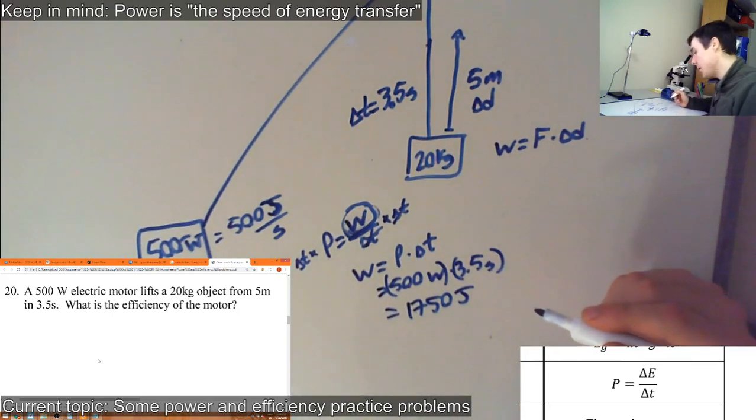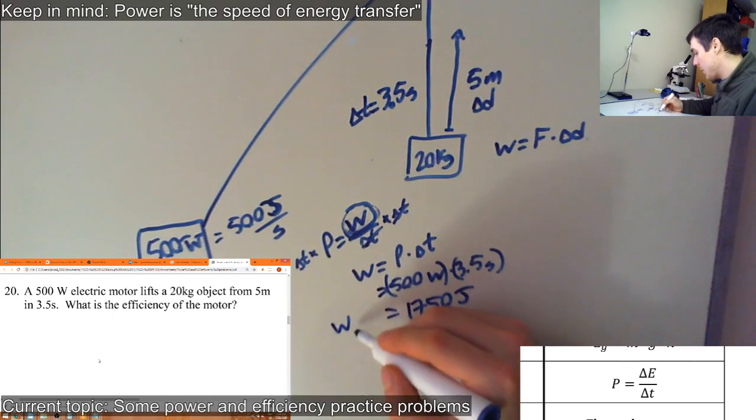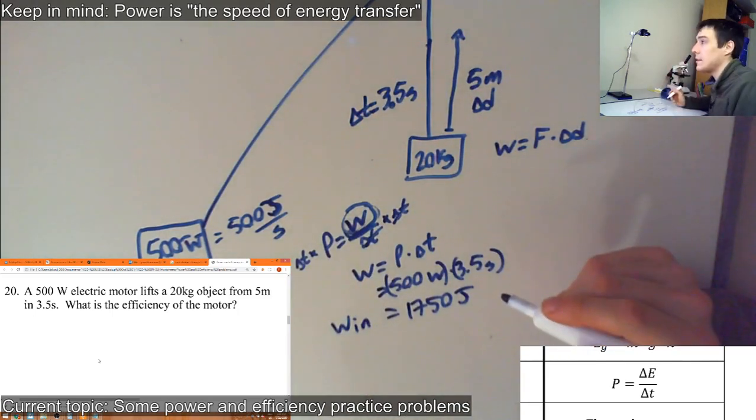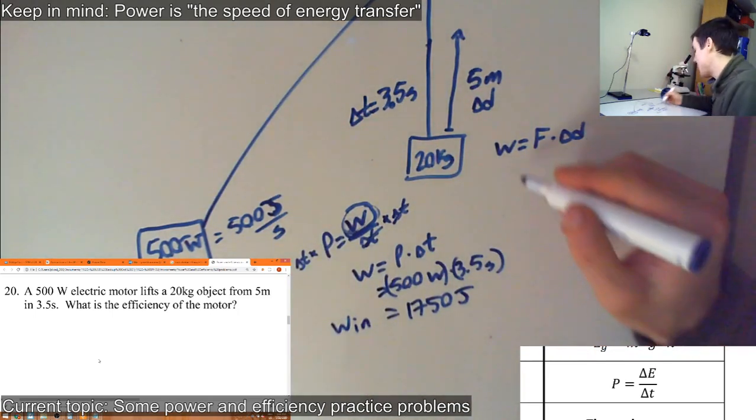Work that went in, energy in. So this motor has used 1750 joules of energy. Let's see how much energy it got out.